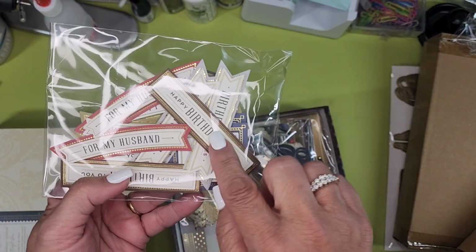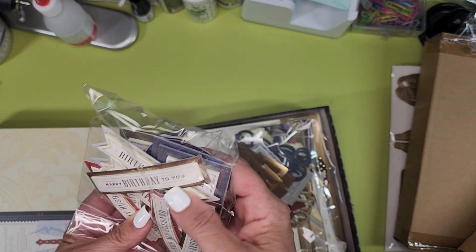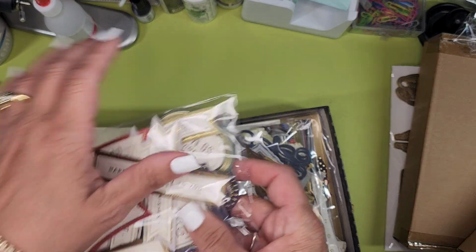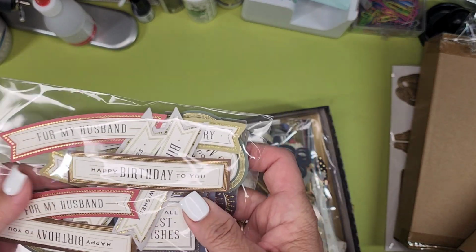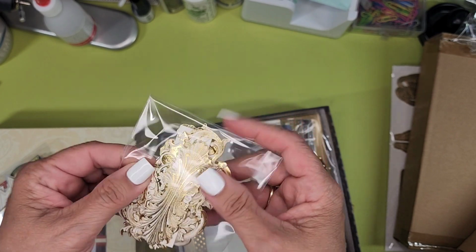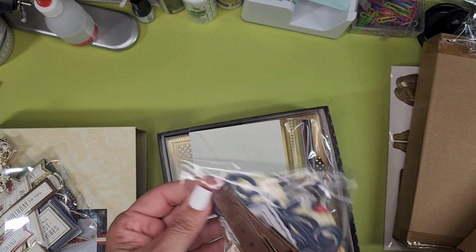But very masculine. For my husband, happy birthday to you. What are these blue ones? Can you see them? Best wishes. Okay. Less of the foil flourishes, which makes sense. Oh, look at how cute these are.